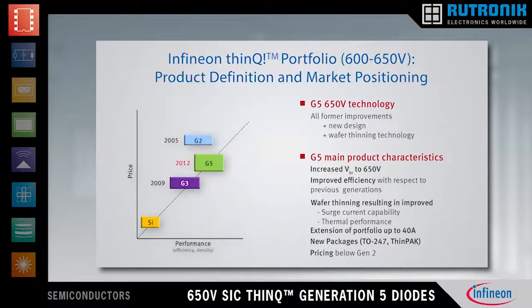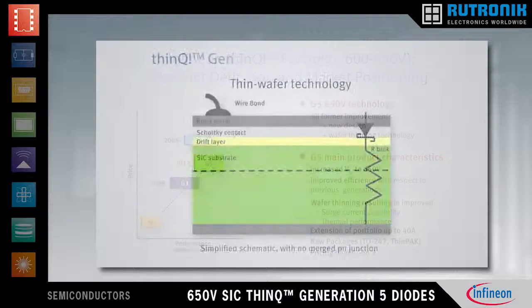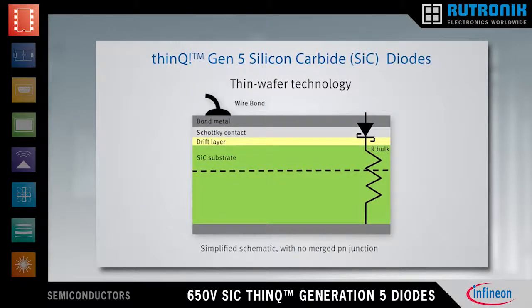Let's review them in more detail, starting from the benefits of the wafer thinning technology. The figure shows the cross-section of a silicon carbide Schottky diode. The drift layer in yellow is responsible for blocking the reverse voltage. The green layer is the substrate, responsible for giving the mechanical stability for the diode, but that also acts as a resistance for the forward current.